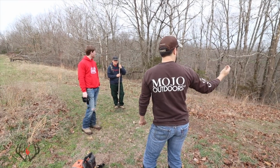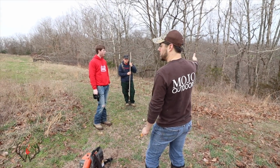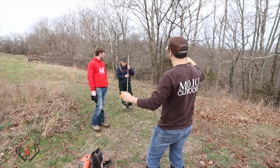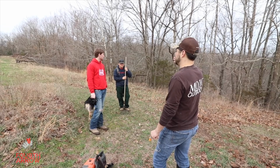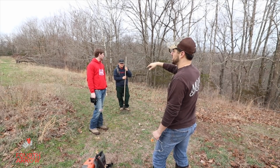Halfway on this hillside, halfway on this hillside. Once we get a good back burn going, we'll pop up on top of each side, circle it around, let it back burn probably 15, 30 yards by the time I do the whole path.